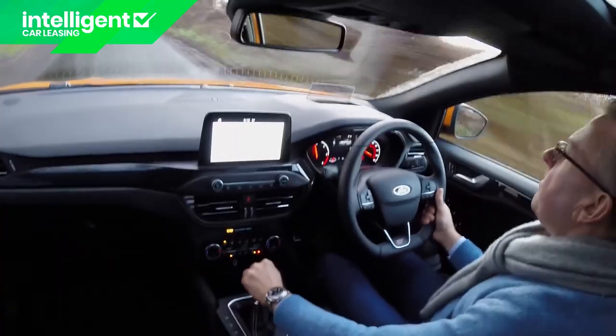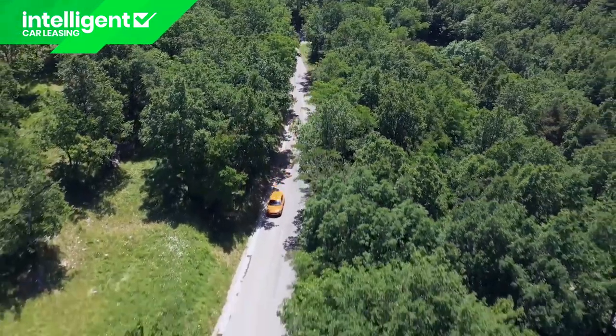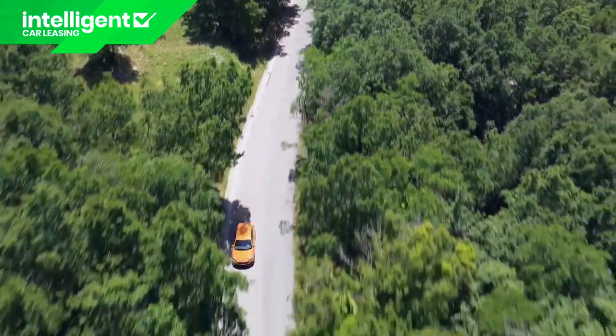Ultimately, so many quick cars can feel, well, rather irrelevant. Here's one that's anything but.